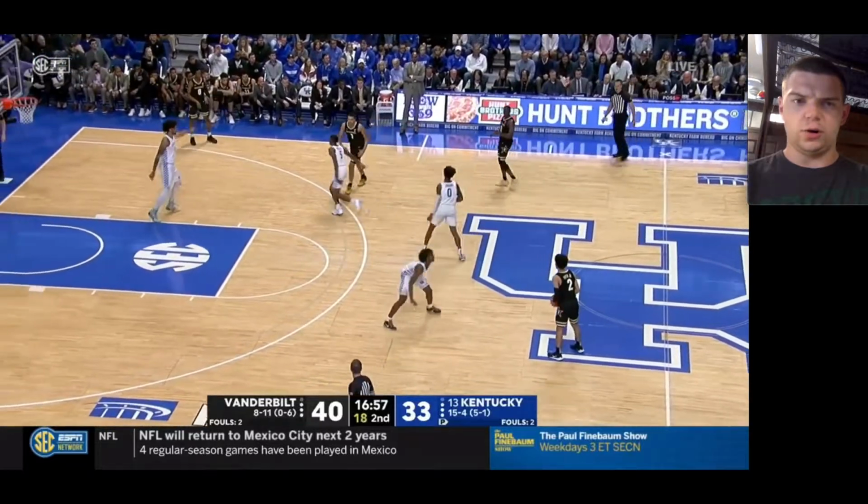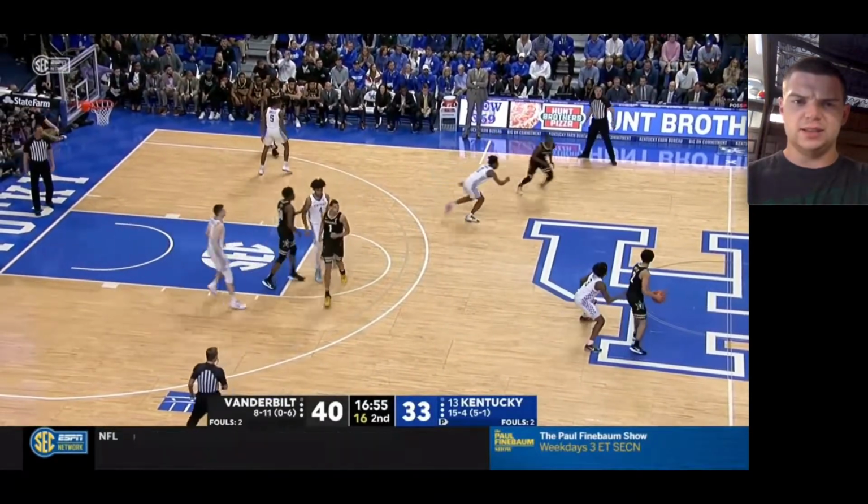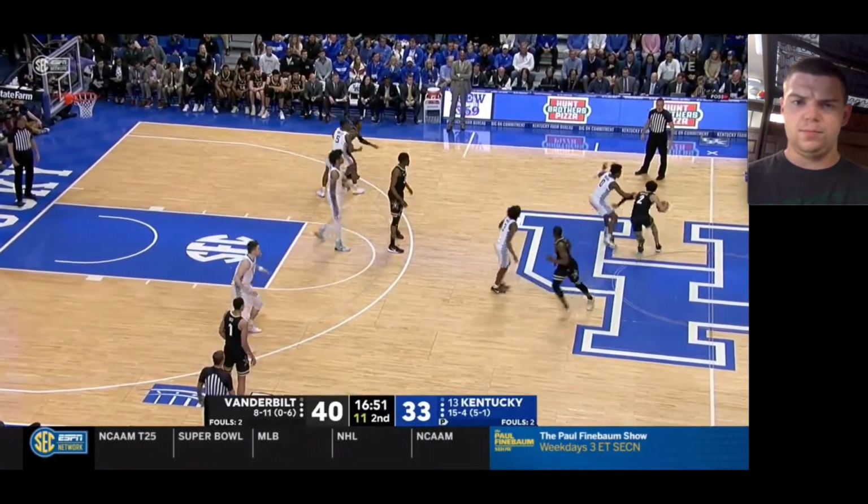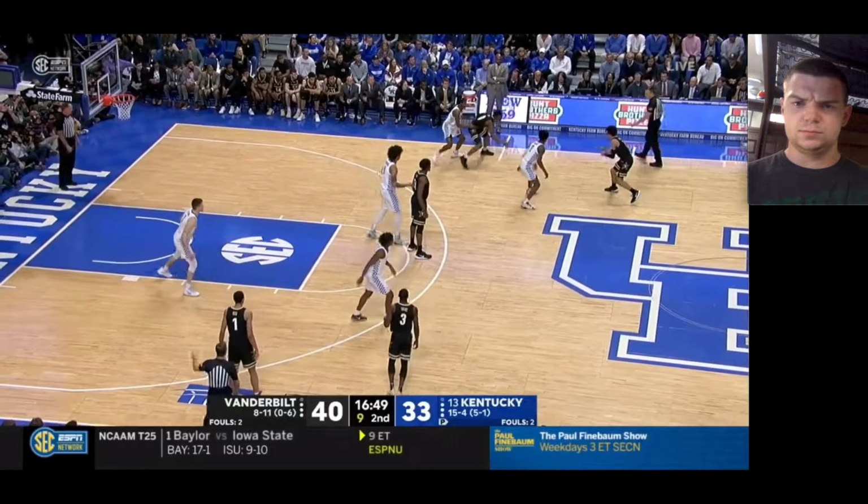So Lee's in the right corner. Looks like Kentucky's in a little bit of a press, and then now they're back into a man-to-man. They have Emmanuel Quickley guarding him now.